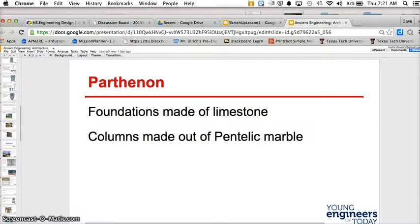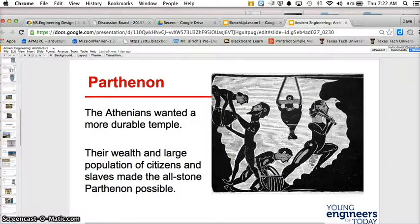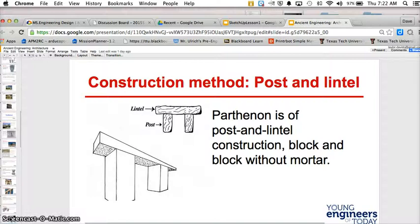Parthenon's foundation was made of limestone. Columns are made of marble. Before the Doric marble, temples were constructed of wood in the Doric style. Athenians wanted a more durable temple. Their wealth and large population of citizens and slaves made the all-stone Parthenon possible. It used a post and lintel style, which does not use any mortar.